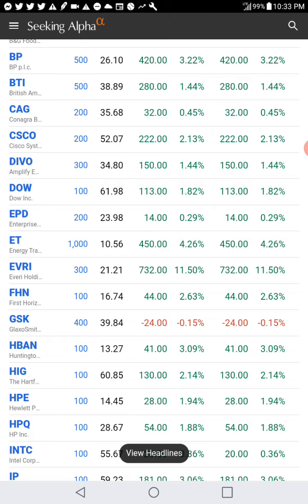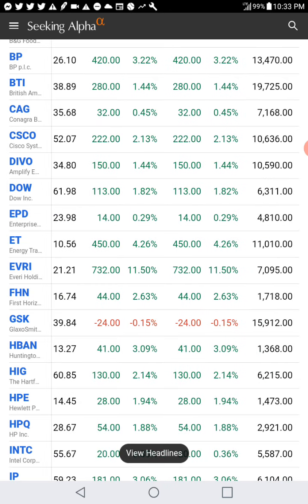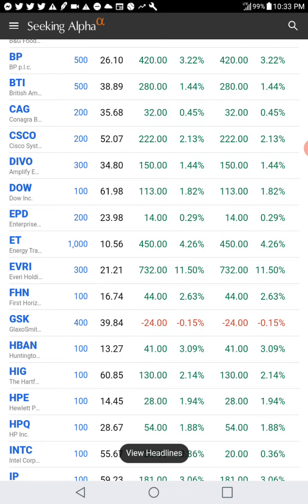But FHN, I just have 1 position of that, and that is just First Horizon Bank, and it's just a dividend stock, and I've got that at quite a bit lower than what it is currently. Right there, it's at 17.18 a share because I have 100 shares. And so GSK, GlaxoSmithKline, very good dividend stock for a pharmaceutical company. I have 4 positions. I've owned it for about 3 or 4 months, maybe a little bit more, and it pays very good dividends, and you can sell covered calls on it as well.